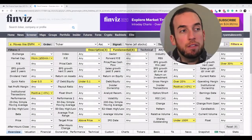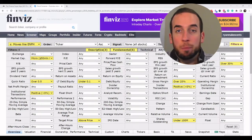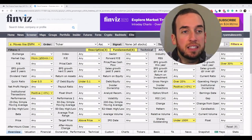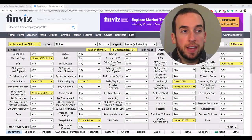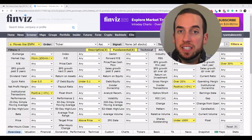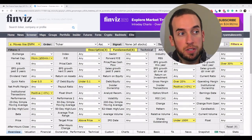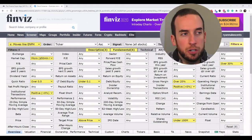Let's go. All right, so we are on finviz.com, on the screener page, and this is our moves like Enphase screener. It has several different parameters that follow the same exact financial data points that Enphase had before the run from $1 to now $333. So the specific data points are, I hope you can read it on your screen.